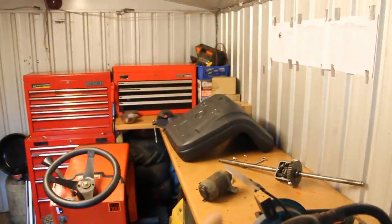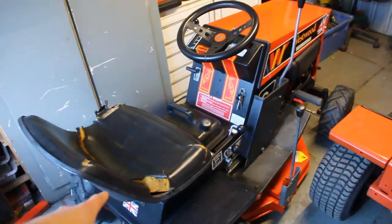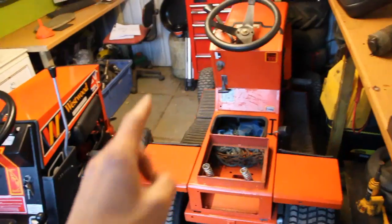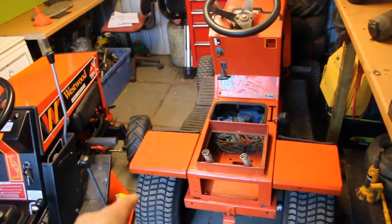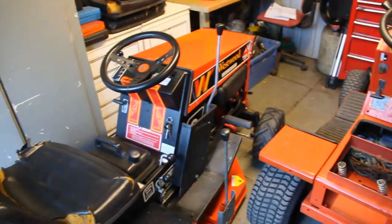The plan is, you can see a seat over there, brand new one, to put this one onto that one and then put the new one onto the newly refurbished one. So that will be good when that's done. Usually I do use this one, which is actually a bigger engine and more horsepower, but for the time being I'm actually using the refurbished one.